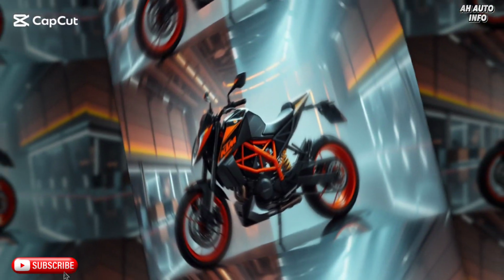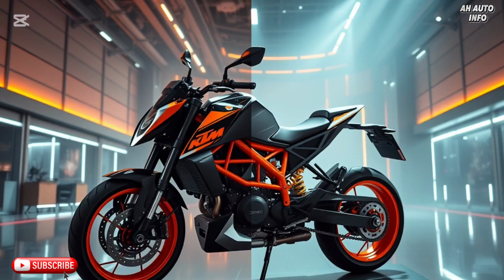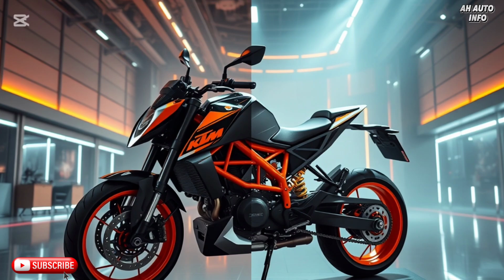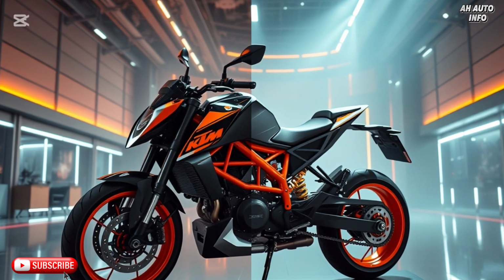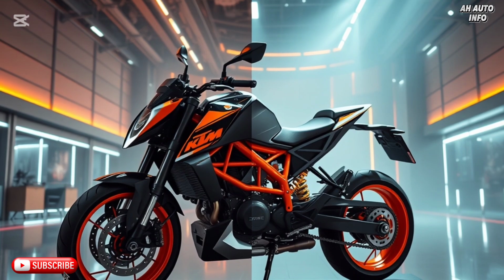The KTM 200 Duke is not just another motorcycle. It's an icon, a statement of style and power combined. Designed for those who live life on the edge, it's crafted to deliver unmatched performance with a touch of sophistication. From the moment you start the engine, you feel the rush of adrenaline, the excitement of speed, and the thrill of adventure.